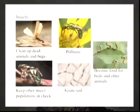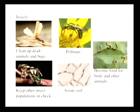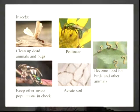Insects do a lot more than just pollinate. They clean up dead animals and insects, take them back to their nest for their young. They pollinate. They keep other insect populations in check. Things like praying mantis and jumping spiders, and ladybugs with aphids. They keep the pest insects in control. They aerate the soil. And they become food for birds and other animals.